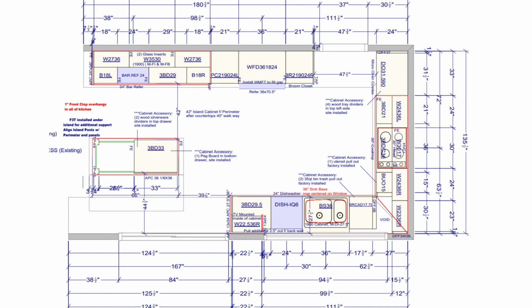So on the sink run, on the south wall that you see here, the kitchen ended where that last cabinet next to the dishwasher ended, and there was a peninsula going north, towards the north wall. And that was the kitchen, with that little bit of refrigerator section on the other side. So we went ahead, took away the peninsula, and extended the kitchen into wide open space that was just unused.